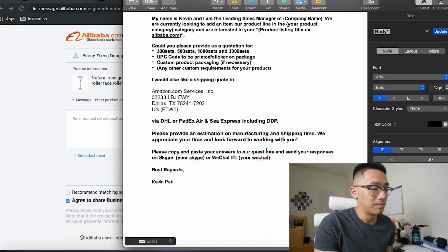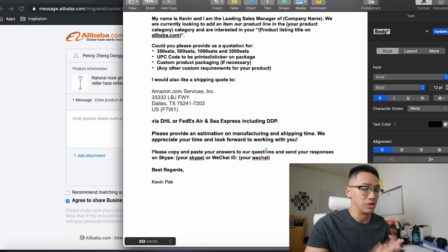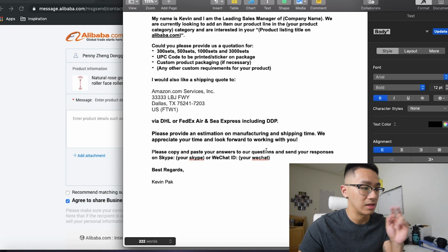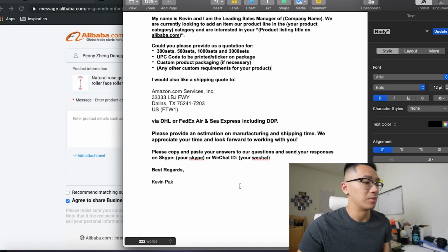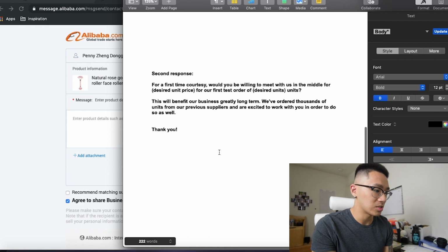So after that, you're going to make sure that they copy and paste their answers and message you with their response on Skype or WeChat. Those are the two main sources that they talk to you on, and it's a lot quicker, and you don't have to wait through emails or through the Alibaba messaging platform, because I don't really like that. Skype and WeChat are the ones I talk to them on the most, okay? So get that, and then once you get a response from them, you can also tell them the second response.